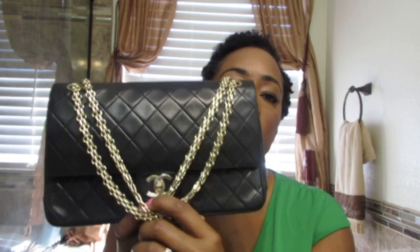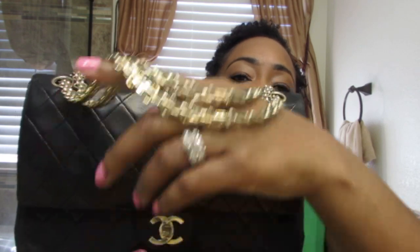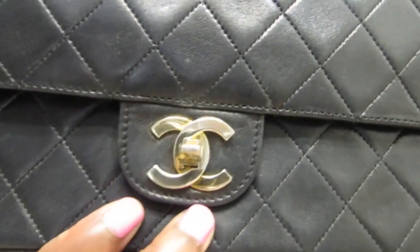So what are some of the things that I want to get done to this bag? Well, first and foremost, I forgot what year it is, but I think any bag made 2006 and older, all those bags were gilded in 24 karat gold. And this bag was one of those bags. It was gilded in the 24 karat gold, and I would love to get it re-dipped and get its original color. As you can see, it is gold, but it is kind of turning a little bit. The CC is turning a little bit, so I would love to get it re-gilded in the gold.